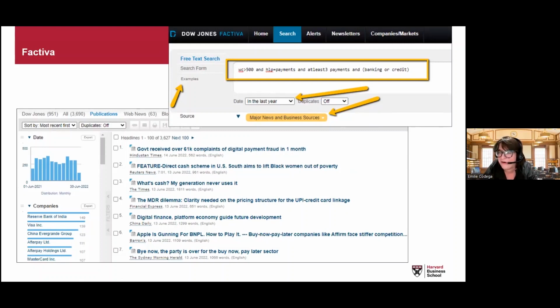With banking or credit. These look kind of complicated once you get started. And again, we're always there to help you with search strategy. We don't expect you to know how to do all of this starting off.